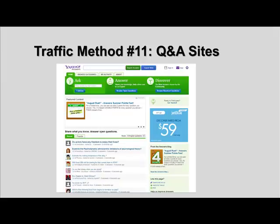Well, that would be a perfect opportunity for you to go in, spend 10 to 15 minutes a day, answer 4 to 5 questions, and in each one of those, inside your profile, if people go to your profile, they may land on your website or get back to your website, because you might offer your blog on your profile, for example, or something like that.